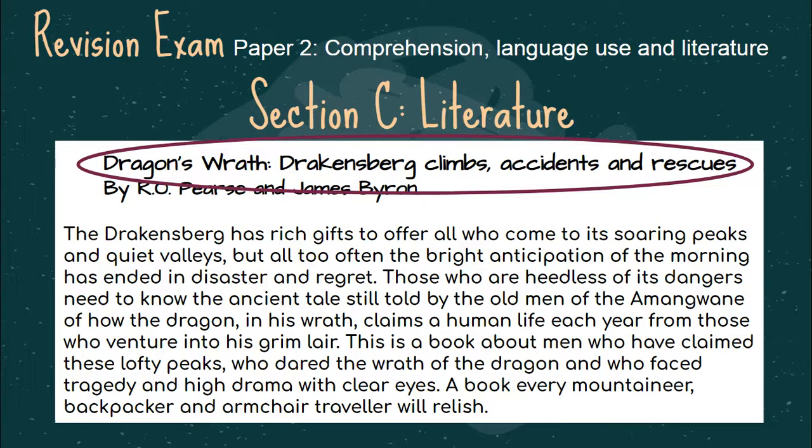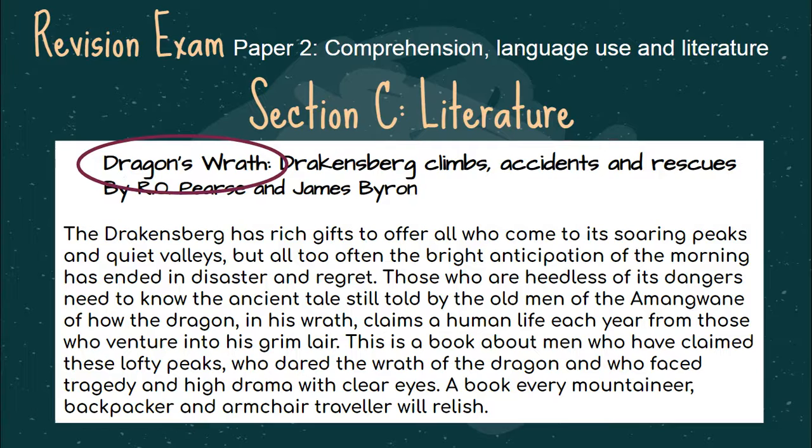Let's quickly have a look at the text. It's always important to look at all the aspects of the text before you answer the questions. That over there is the title. Dragon's Wrath is the main title, and then there's a subtitle: Drakensberg Climbs, Accidents and Rescues. That little colon there is showing that the next part is less important than the first part.